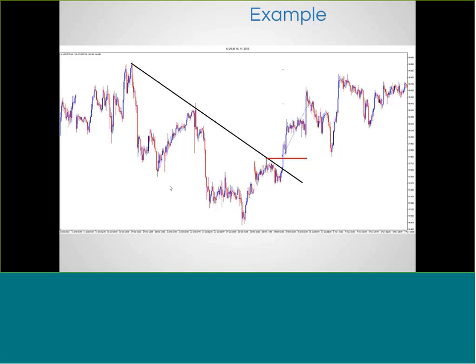Now, this is an example, actually, Aziz, of a 1 hour setup. Why is that? Because, in fact, we're using this downside. This is a 1 hour chart. It's the dollar yen. And we're looking at this downside on the 1 hour chart actually as a pullback within the 4 hour trend.